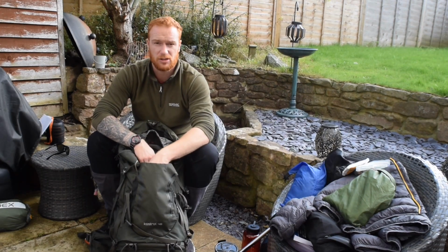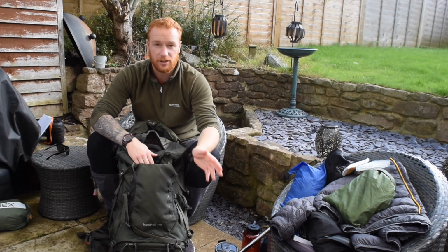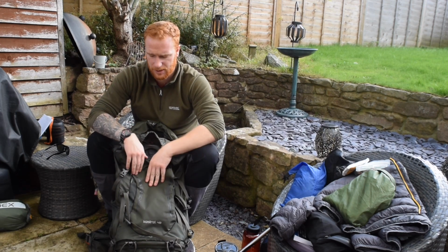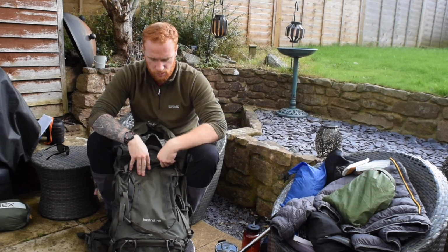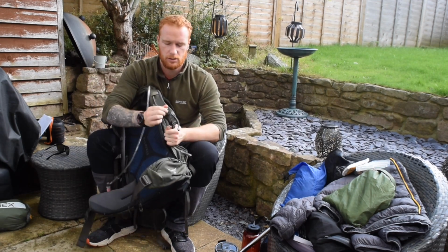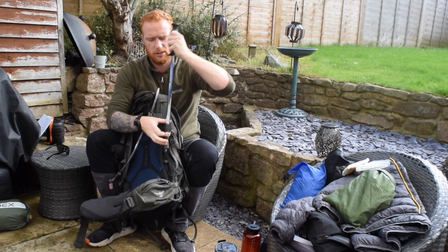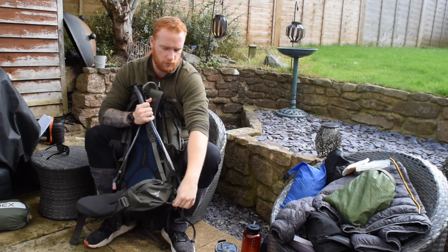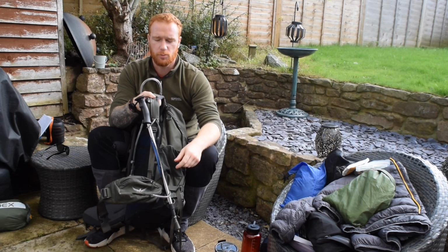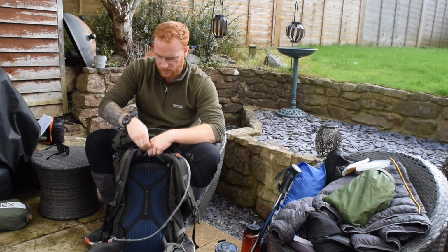Nice large outer pouch as well, so I'd put my map in there, maybe camera equipment or my raincoat if it's been drizzling on and off. So I just stuff that in there so it's nice and easy to get to. It's got ice axe loops on it. It's got a very convenient walking pole holder, so that just goes in there through this reinforced little tab down there, and then that's nice and secure on your body without you having to hold onto it.